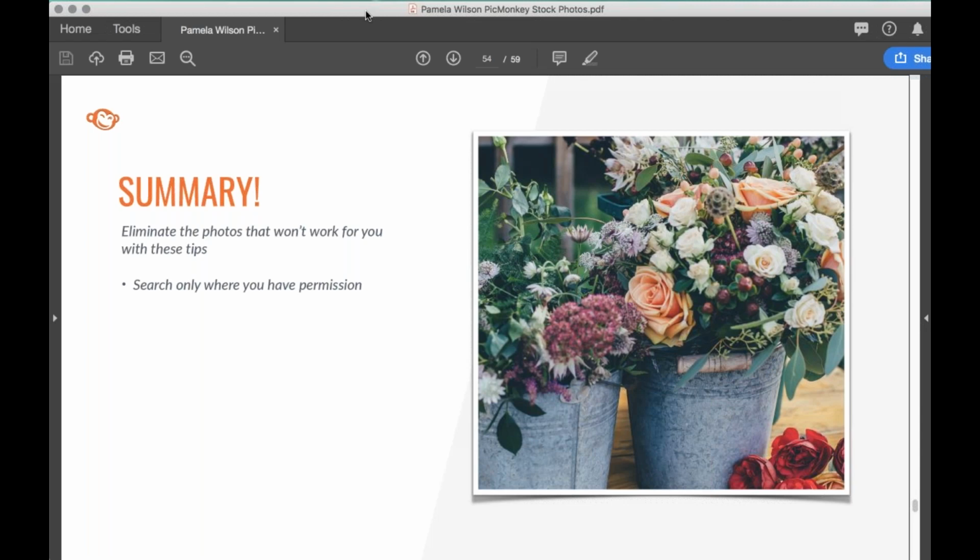So that means using free stock photo sites like Unsplash and some of the others that people mentioned. Pixabay and Pexels are both good options. Making sure that you're familiar with their legal terms so that you can use the stock photos for a business, and avoiding at all costs searching on Google image search. It is just not a good way to find photos.